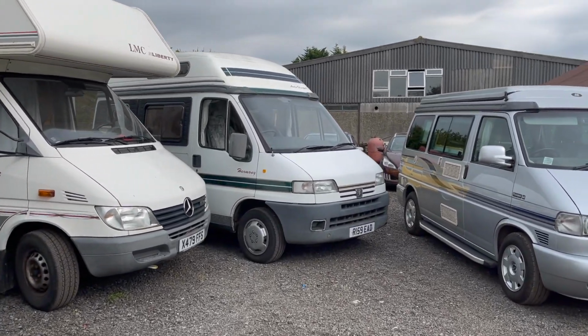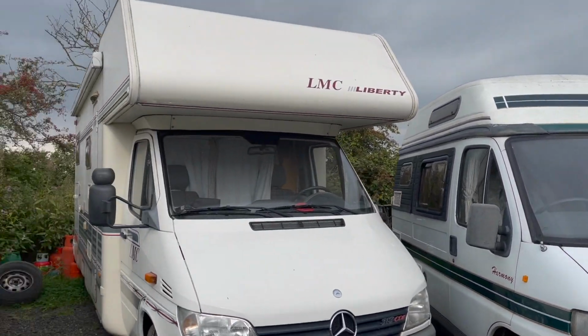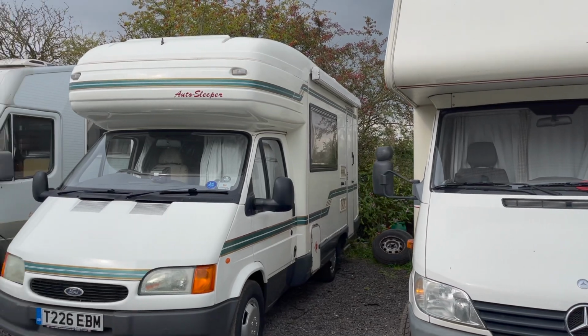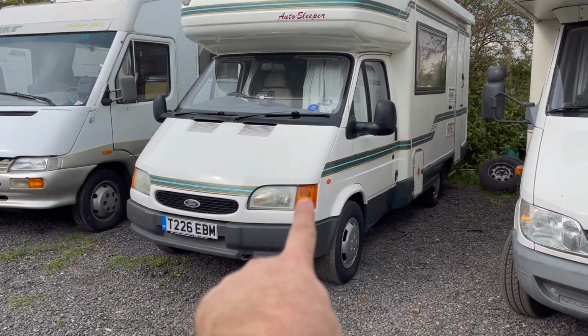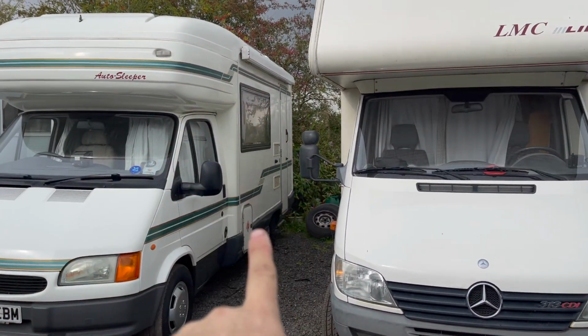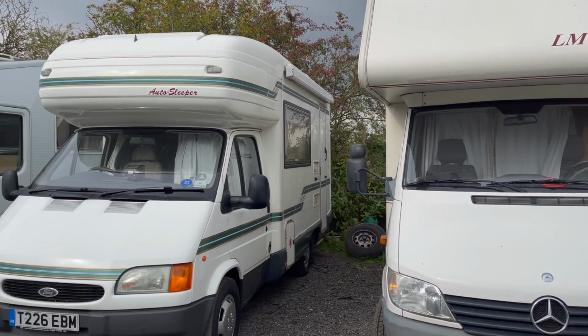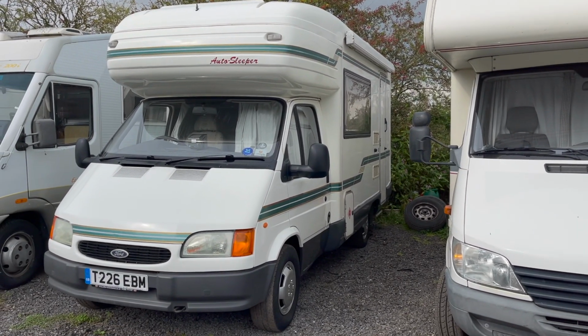There's a 1999 Auto Sleeper Ford Transit Legend. So that's the smiley front Mark V Transit chassis, 2.5 diesel with the full monocoque fiberglass body and the famous U-shaped lounge. So that's a very desirable Auto Sleeper due in, and that should be due in the next week or so.